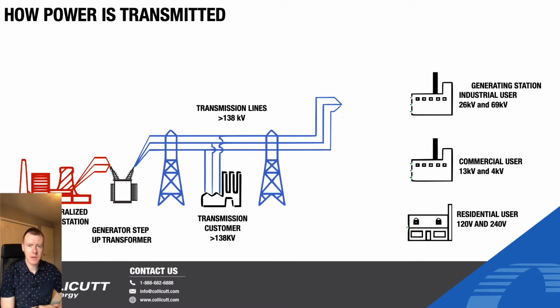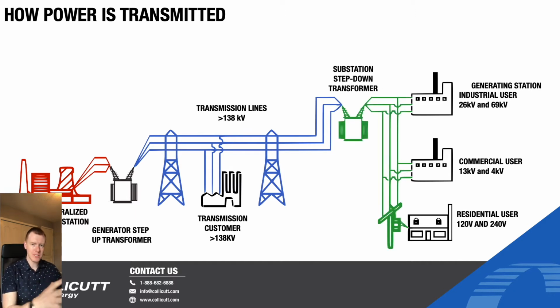And then what we're going to do is step down from transmission level voltage down to what's called distribution level voltage, and that voltage can range from as high as 26 kV down to, as you see on the screen, 120. You're going to have probably transformers and substations at different levels to step that down further, but then you've got the distribution level, and this is where most of us customers and most of the load is. It's on the distribution level.